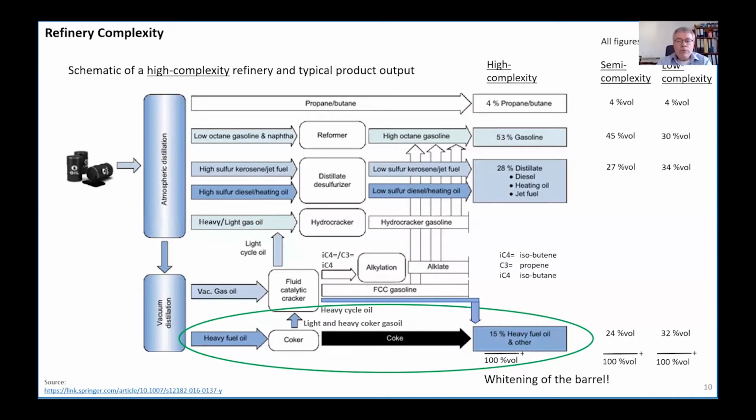There are no two refineries alike. They all differ. They differ on complexity and the number and type of process units available. We have very low complexity refineries, also called hydro-skimming refineries, low complexity, semi-complexity, high complexity. And typically a refiner wants to convert the heavier parts of the crude barrel into the lighter parts, and this is called whitening of the barrel.